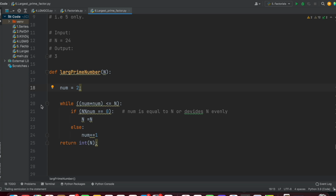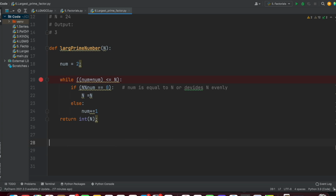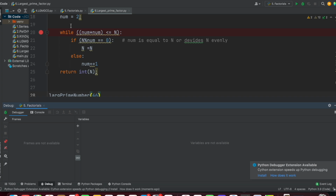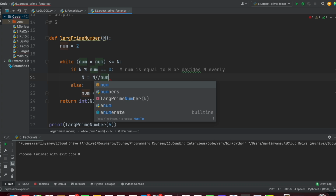Okay, and let me put a debug here so you can see how this actually works. And I will run the function with a number that is large. So let's put 46, for example. So for the number 46, I will do largest prime number, and let me put it in the brackets, so 46, and let's run our function, and in PyCharm you can actually run the function in debug mode. So let's run it here, and here we start our while loop, as you can see. But before that, let me remove the semicolon here, because I noticed that I added one, and also here is going to be n divided by num.